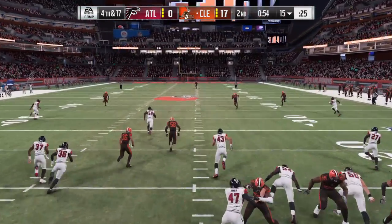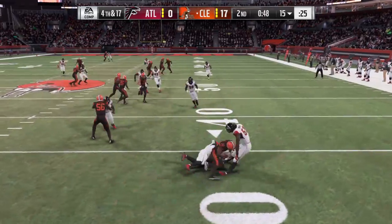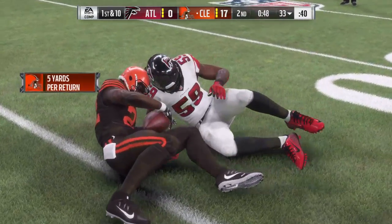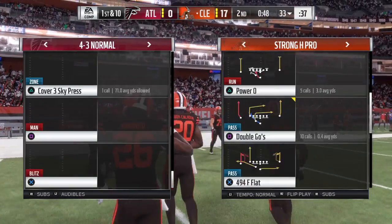He gets this one away, and boy, it's another boomer. This is fielded at the 27. So possession goes over here on the punt. And possession will switch hands, first and 10. So the football switching hands here in just a second.